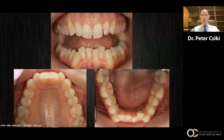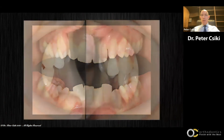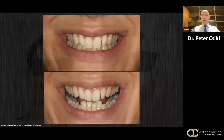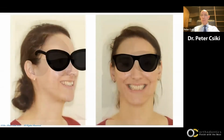Okay, and I will just show you. Yes, the shape of the teeth was not ideal, and you can see that I would like to see some more display on the gum. And her chief complaint wasn't, again, her ANB angle or SNB angle or SNA. Her chief complaint was, I want to change my smile, doctor. You can see that this is really narrow here.